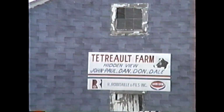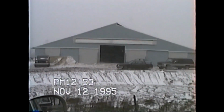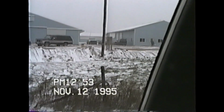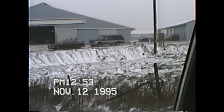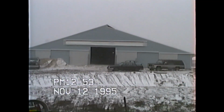We'll be right back. Calendar is right. Make that November 12th on a Sunday. And here we're looking over from the road at the new barn. And you can see the snow on the ground and the blowing. I'm in the car trying to get a few pictures here before I get out. Don't want to get the camera wet. We'll go look on the inside of this new kind of an operation for the Tatros.